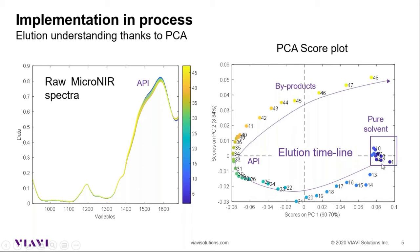And here you have the first 10 spectra that we are acquiring, so the first 2 hours of the elution. And this is due to the fact that the column is full of pure solvent. So it takes 2 hours to remove the pure solvent from the column. And now, at spectrum number 13, the elution starts. And we can see that the elution moves in this direction.